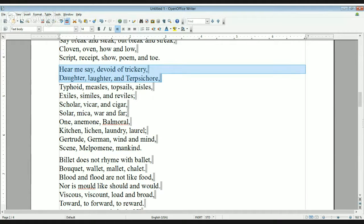Daughter. What's a trickery? Trickery is like something tricky. Okay. And Terpsichore was a muse. She was like a Greek muse, I believe. Okay. So that would be a name. Like for inspiration? Could be. Exactly.